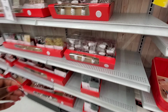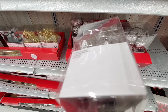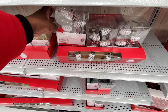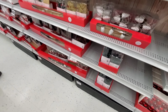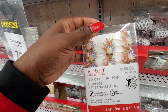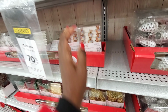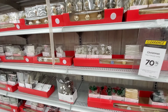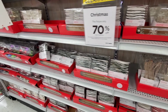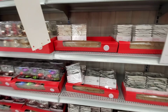Right now they have the ornaments on sale, the Christmas lightings on sale, like this particular one. I think that this was really cute. They were 70% off, so stock up on those things right now for next year. And also they had this really cute light. I think this would look so good in the kids' room, on sale. I think this was $4, so 70% off of $4. I don't know if they already put the 70% off on that price that is on the tag. I'm not 100% sure.